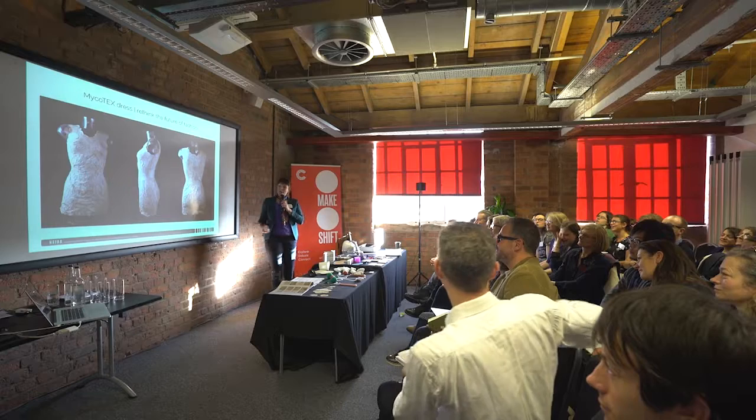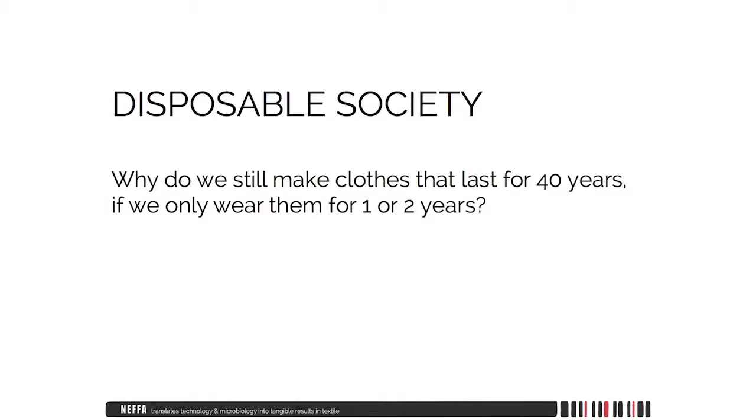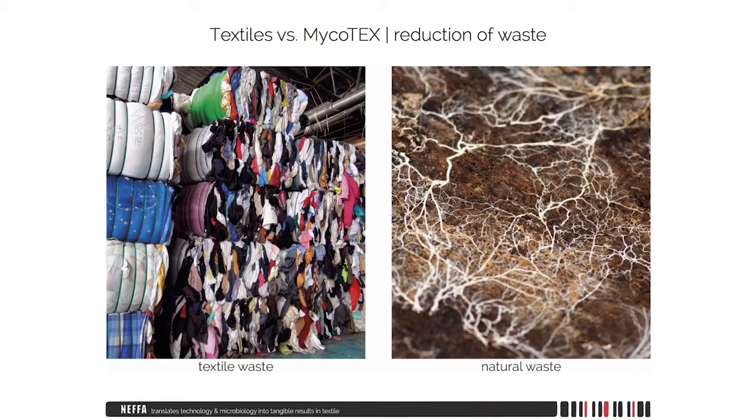So this is the garment that I made. And with this, I think I should end with this remark: why do we still make clothes that last for 40 years if we only wear them for 1 or 2 years? And with this project, I'm not looking into circular, I'm looking into the biological life cycle, and I think making things circular can also be quite harmful because you use a lot of chemicals and energy to do it. And maybe we should relook into materials that just go from no waste to natural waste. Thank you.